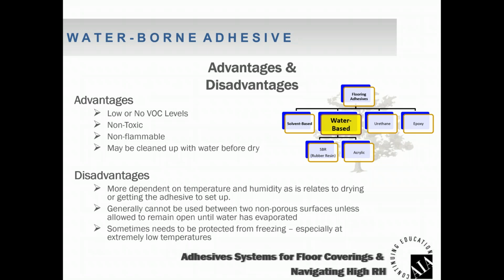Some of the disadvantages: they're a little bit more dependent on temperature and humidity. If we have high humid conditions, it makes it difficult for an adhesive to dry. Keeping in mind, though, that floor covering manufacturers recommend these floorings be installed in acclimated spaces, based on how the space is going to be used. Okay.